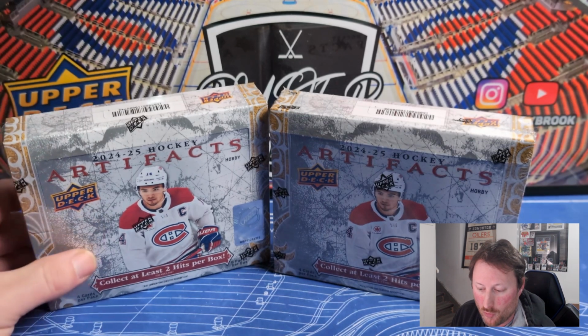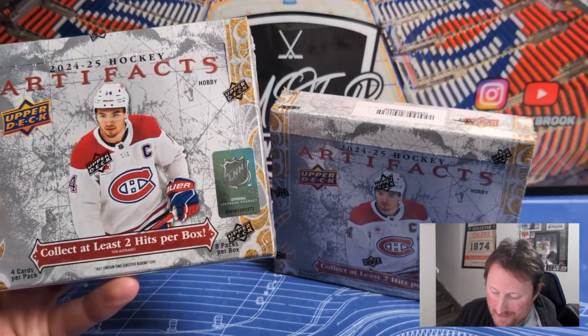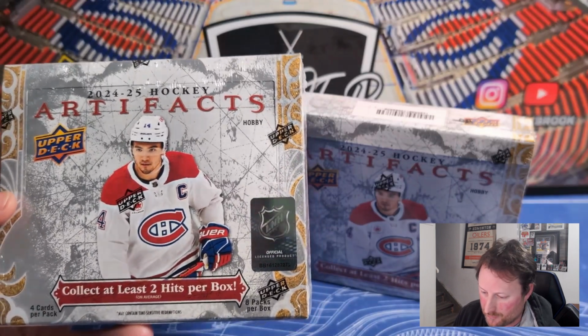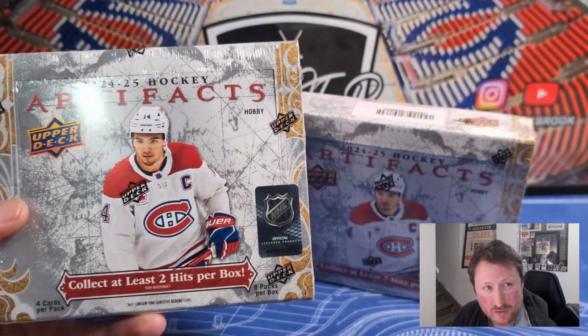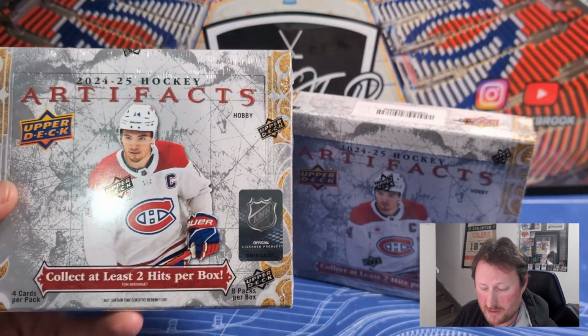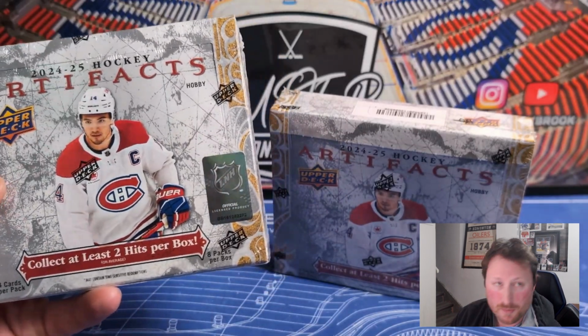Today we've got 24-25 Upper Deck Artifacts Hockey, featuring 4 cards per pack, 8 packs per box. The usual format that has been this way for a long time for Artifacts. 2 hits per box, although hits, as always, are kind of a subjective term with Upper Deck. Most likely, you're going to get a memorabilia card guaranteed in here, and that's pretty much it for guarantees. You may hit an autograph, you may not. We'll talk about that in a second.